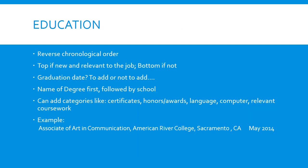Unless you're a recent graduate, education should go near the bottom of the page and should be listed in reverse chronological order. The type of degree is what is important and should be listed before the school. Here's an example. If you have a bachelor's degree, you do not need to add your associates. It's up to you whether or not you include the date you graduated. If you have specific questions, I will give you a way to contact us at the end of this presentation.